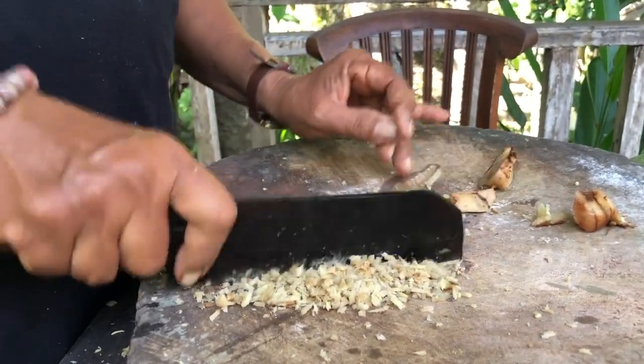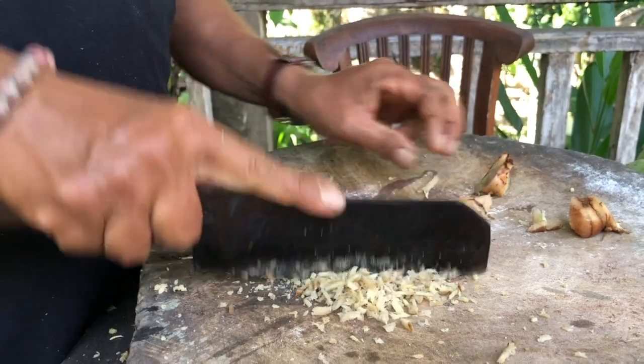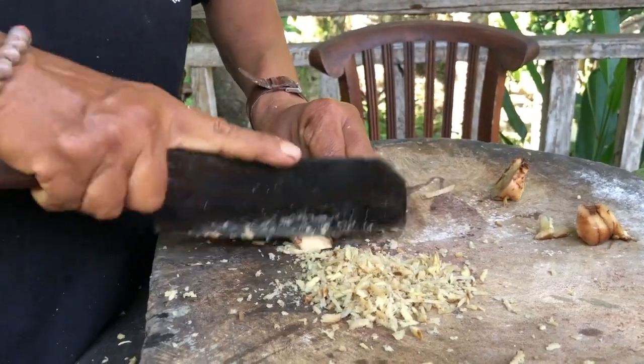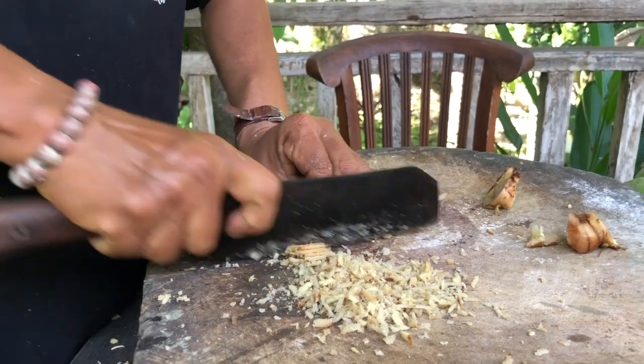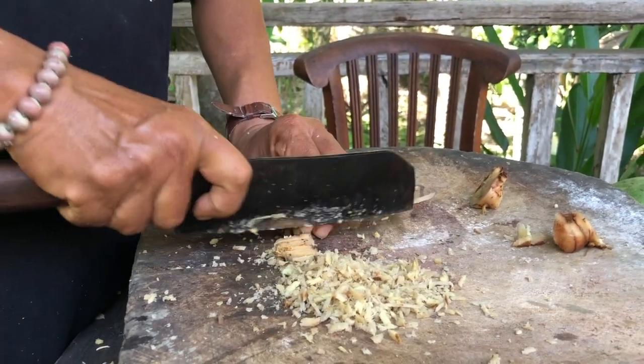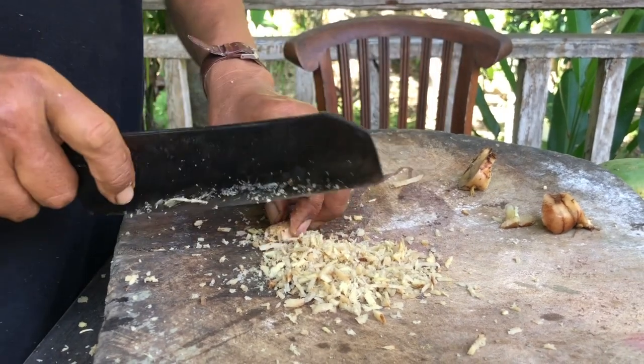For the Balinese food, we never use the blender. Why is that? We chop it to make the aroma. When we cook, the aroma comes more and more. Not wasting when we cook. It's rising slowly from the ingredient.